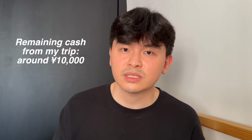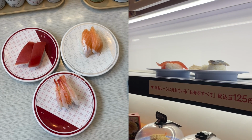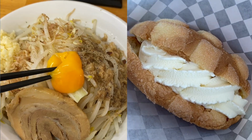For my 2-week solo trip, I would say 30,000 yen was enough cash for me because I was still able to use my card at several places, at convenience stores, supermarkets, and some chain restaurants. And I would reserve the cash for small restaurants, street food. These places typically only accept cash.